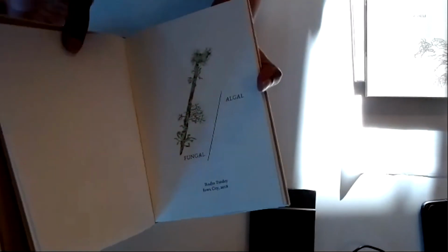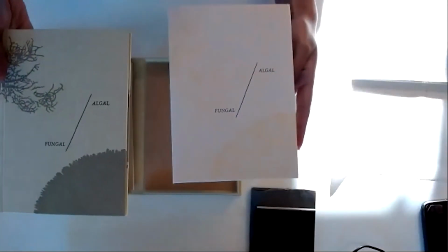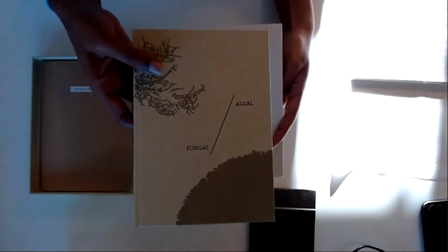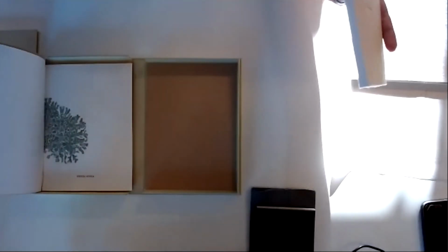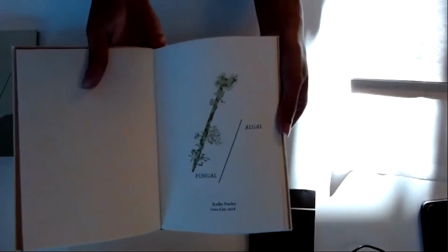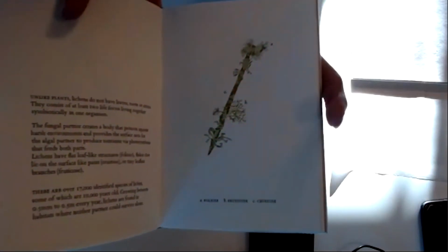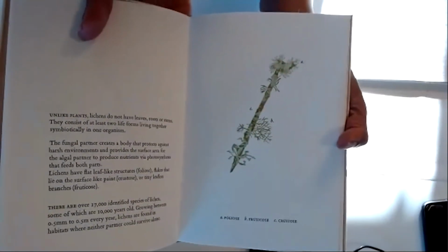This is Algal Fungal. Sorry, the sun has suddenly come in now, and it's kind of throwing off all the lighting. So this is the standard, and this is the deluxe. The standard is bound with a book cloth cover, and the deluxe is a paper case. And it has 3 prints on handmade paper. But the interior of the book isn't handmade paper, it's Hanamiel Biblio.